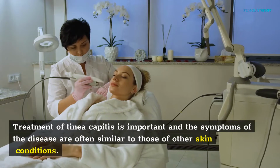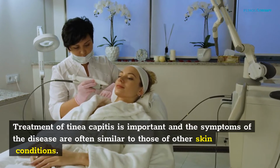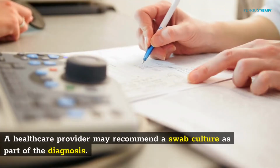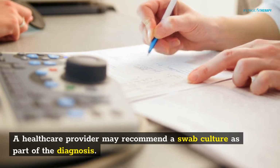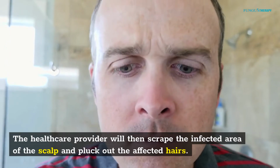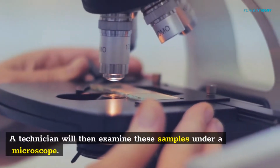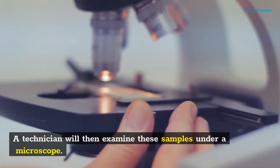Treatment of Tinea Capitis is important, and the symptoms of the disease are often similar to those of other skin conditions. A healthcare provider may recommend a swab culture as part of the diagnosis. The healthcare provider will then scrape the infected area of the scalp and pluck out the affected hairs. A technician will then examine these samples under a microscope.